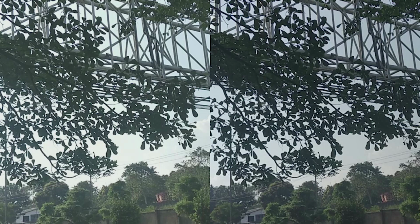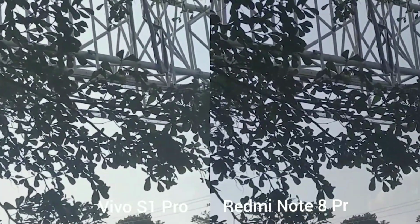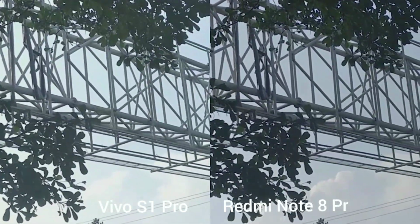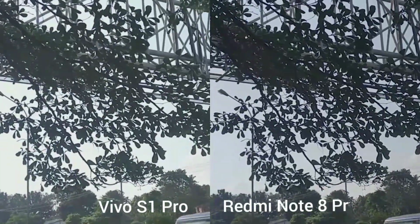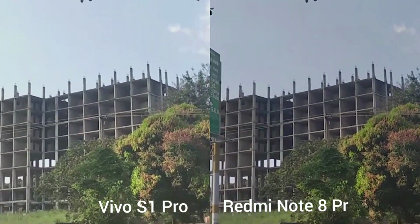Here is a sample of both smartphones. The one on the left is the 48MP main camera of Vivo S1 Pro, and the one on the right is the 64MP of the Xiaomi Redmi Note 8 Pro. So, which of these two smartphones' cameras do you prefer?